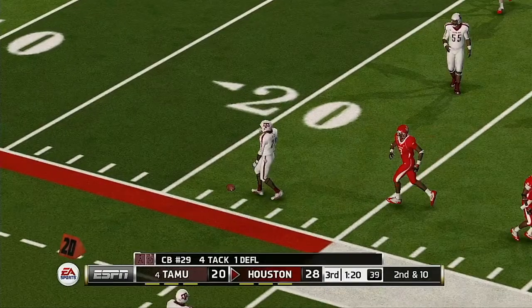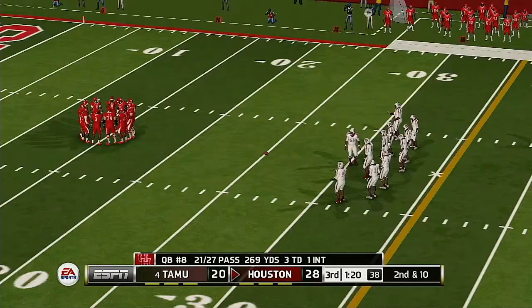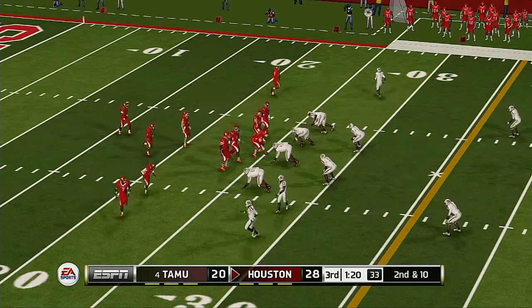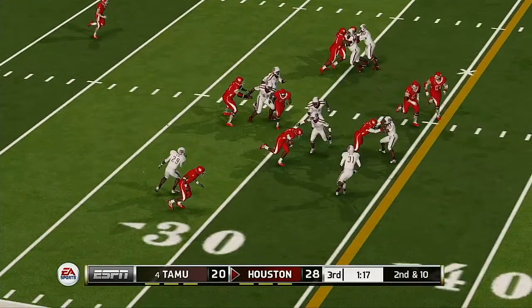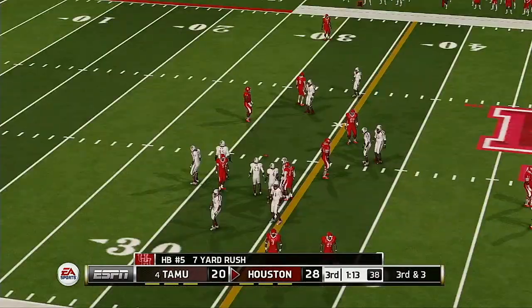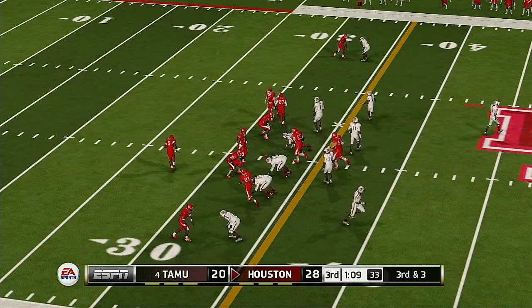Gets rid of it quickly, and that was almost picked. Number 81, the intended receiver. From their own 25-yard line. Second down. Watch 36. Give to the tailback. And they get nice yardage on that run.